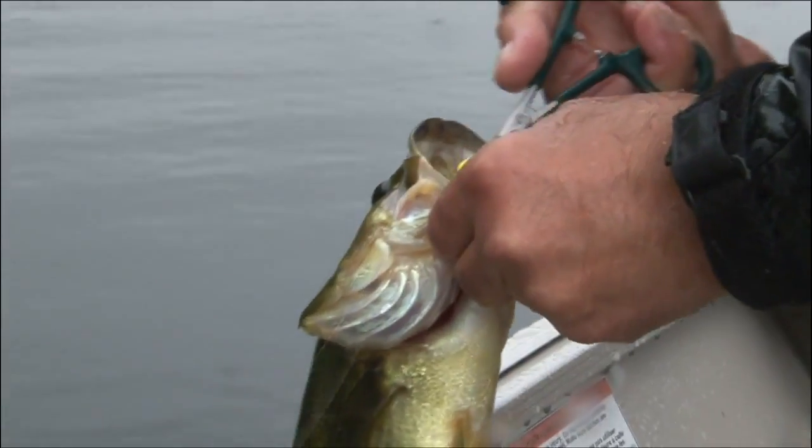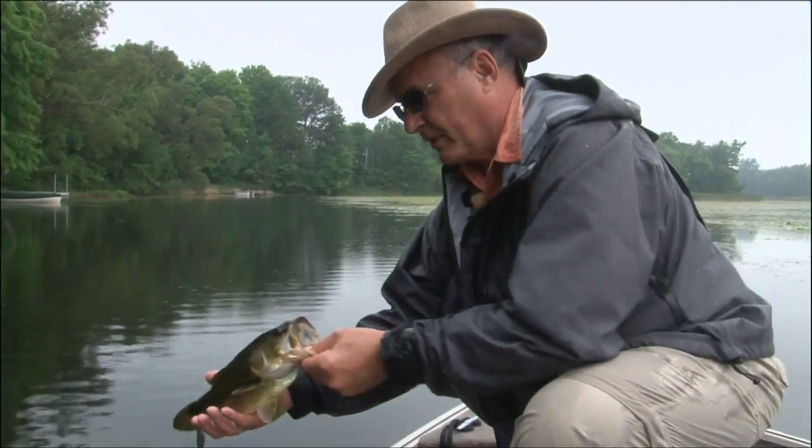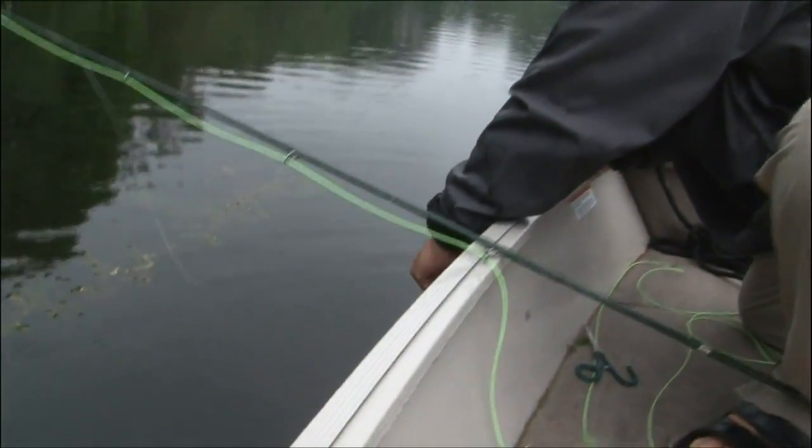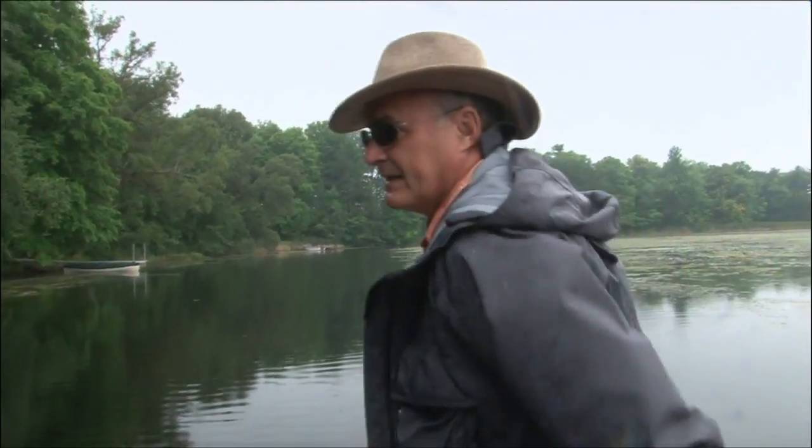These are beautiful fish. There we go. There. Bay of Quinte bass. First one of the morning. There you go. I have a feeling we're going to get a lot of those today.